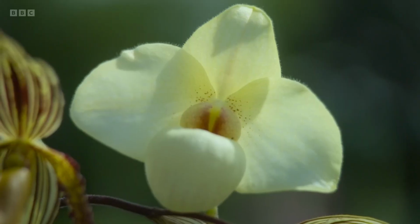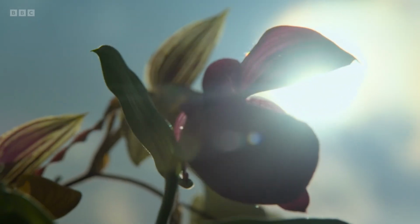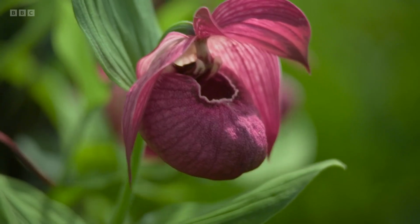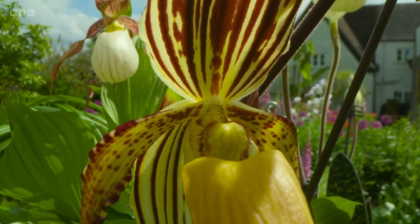I think I love the detail of the orchids. I like the idea that it stands apart from other plants as something which you don't usually see, something which is a bit different. I like the way the petals sometimes present themselves. I like the colour, I like the markings, I like the spots sometimes around the edge.